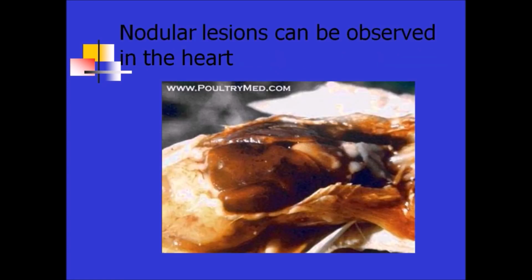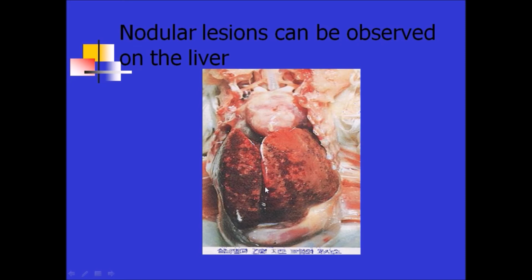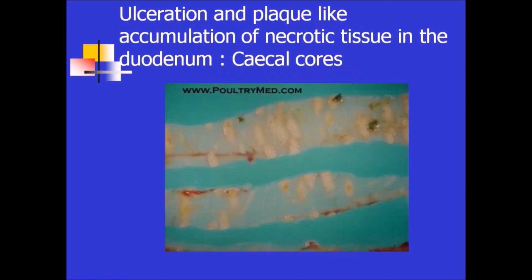Here is another picture. Here in the case of heart, you can see the nodular lesions. Oh yes, it is liver. You can see a lot of black nodules. These are all nodular lesions, and these are the confirmation of Salmonella gallinarum. Here in the intestine, in the cecal area and the duodenum, you can see ulcerative and nodular plaque-like accumulation.